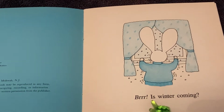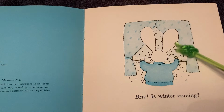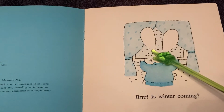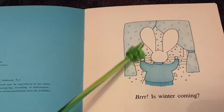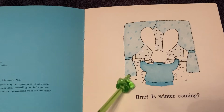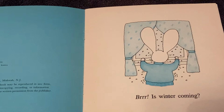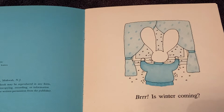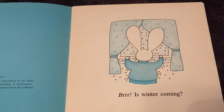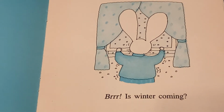Brrr! Winter, is winter coming? Who is this main character in this book? The main character in this book is a rabbit. When you look at this picture and see these curtains, and you see the rabbit on this side of the curtains, and the window on the other side of the curtains, that can help you figure out the setting of this book. What do you think is the setting? Where is the rabbit at right now in the story?